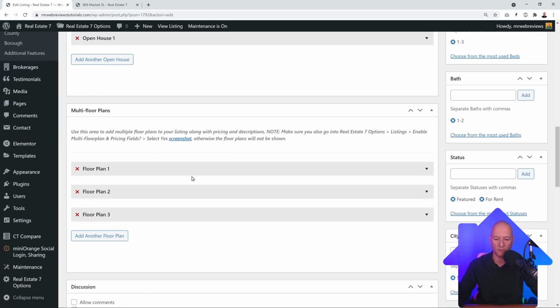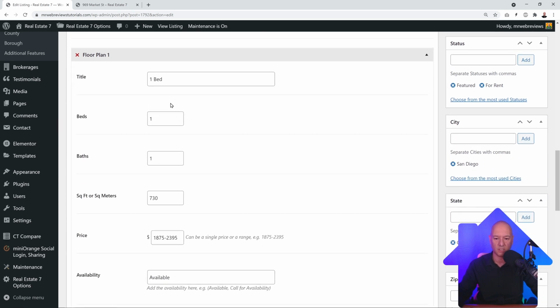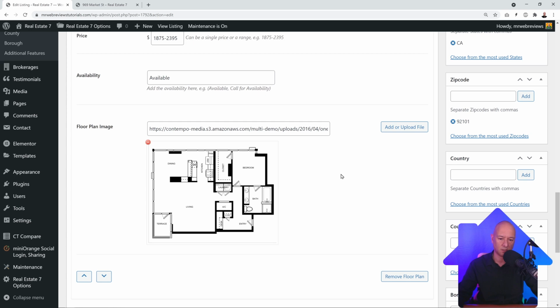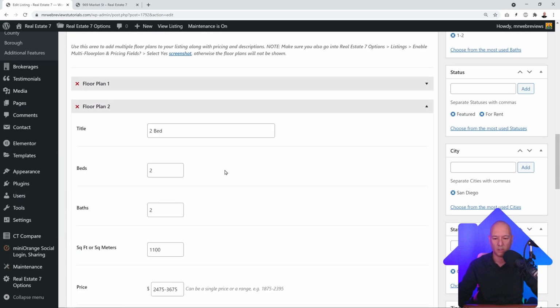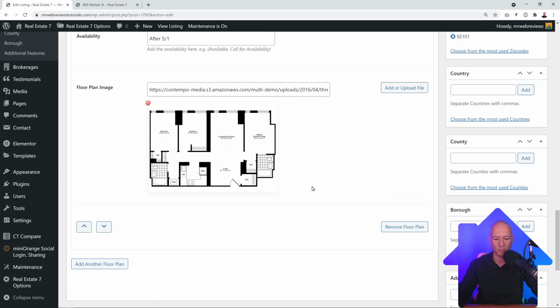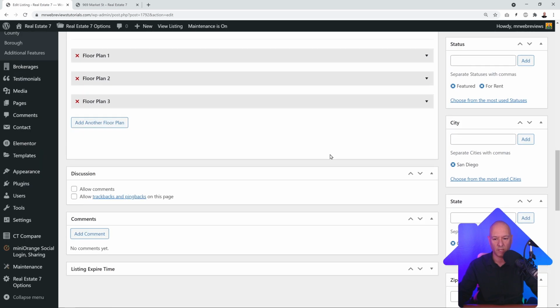So we have our multi-floor plans. So here we can upload the different plans that you have. So as you can see, this one is for a 1-bed apartment. The price is ranging from 1,875 to 2,395. And as you can see, this is the floor plan. And then we have the same for a 2-bed. And then we have a 3-bed apartment, as you can see. So this is much bigger space and so on. And we have the floor plan for each one of them.